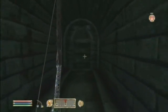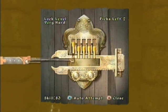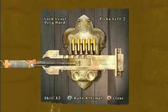Here we go. This looks like the door out. Back into the market sewers. This is not the way we came in, is it? Okay, come on now. It's a hard lock. Just auto-pick it, why not?